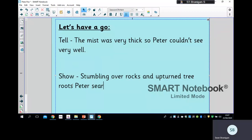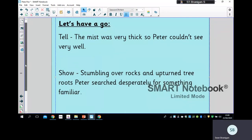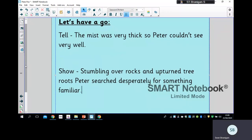Peter searched desperately for something familiar. Okay, so he's looking for something that he recognises in the dark, in the mist. It shows that he's desperate. He can't see. So rather than just telling the reader that he couldn't see very well because of the mist, we've got stumbling over rocks and upturned tree roots. Peter searched desperately for something familiar.